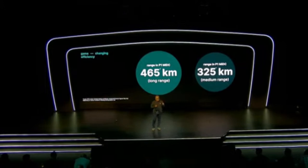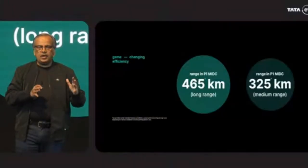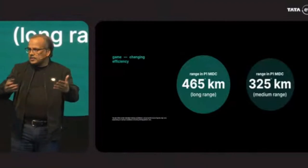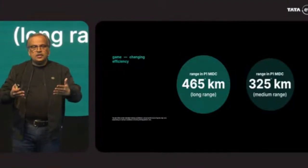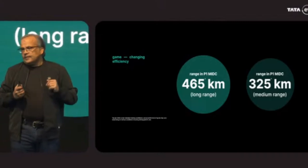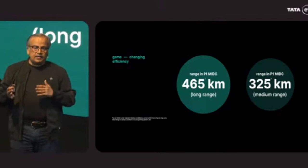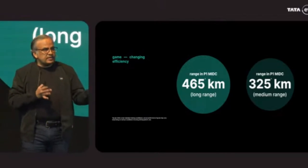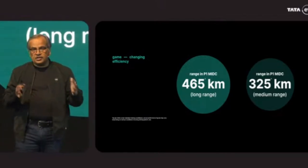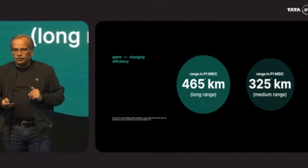But more importantly, and I would like to emphasize that, the effort has not really been to chase the certified numbers. It should more be about chasing how we increase real-life usage, real-life range. So while you will calculate that it's about a 3% improvement in range on certified, it translates to a 7.5% improvement in range in real life. And that's, I think, the true benefit of all the technologies that have gone into it.